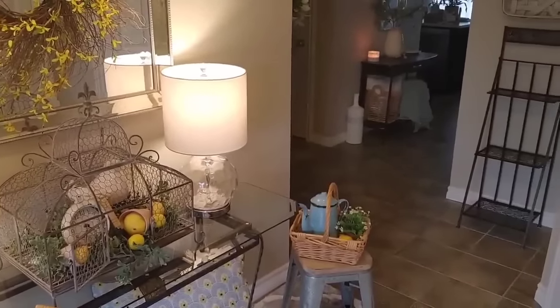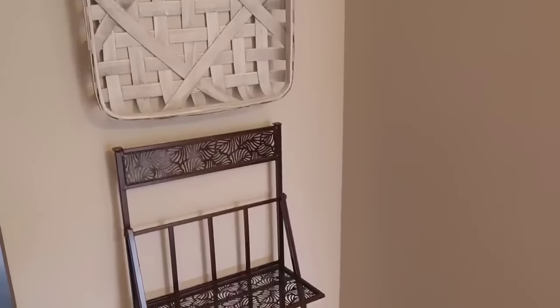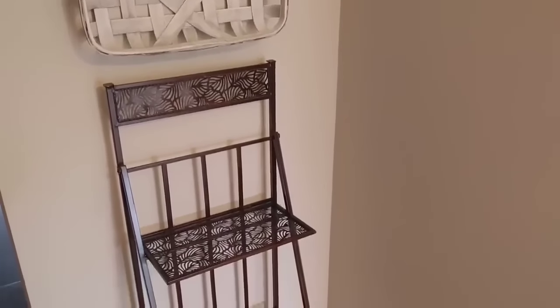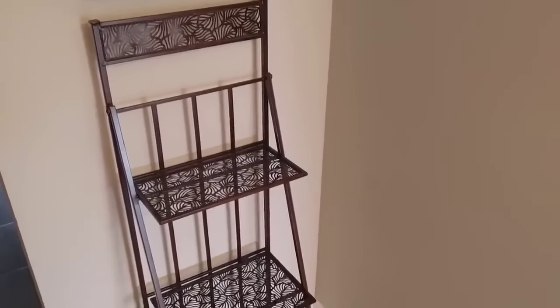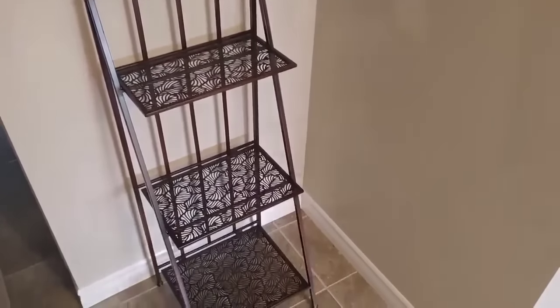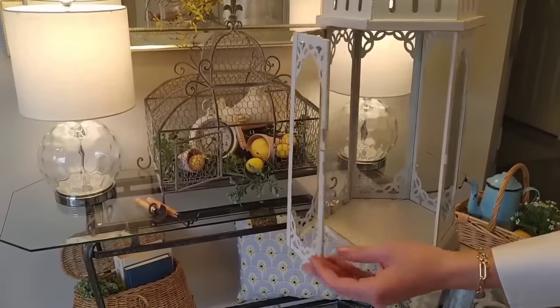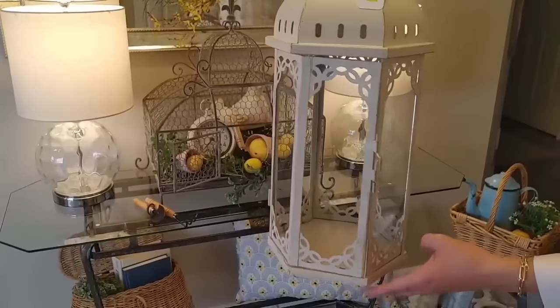So we're gonna start by decorating this little three-tier stand that I have here. I've had this probably 12 years now. It was from HomeSense. It's one of my favorite pieces because it is so simple. I can really add any decor to it for every season. So let's get started. To start my decorating, I have this gorgeous lantern.